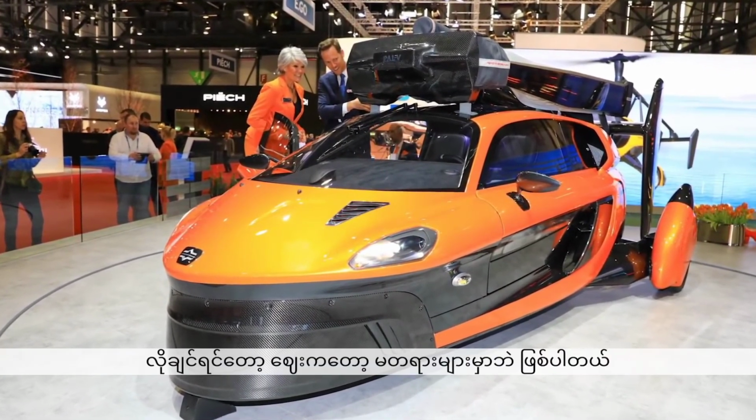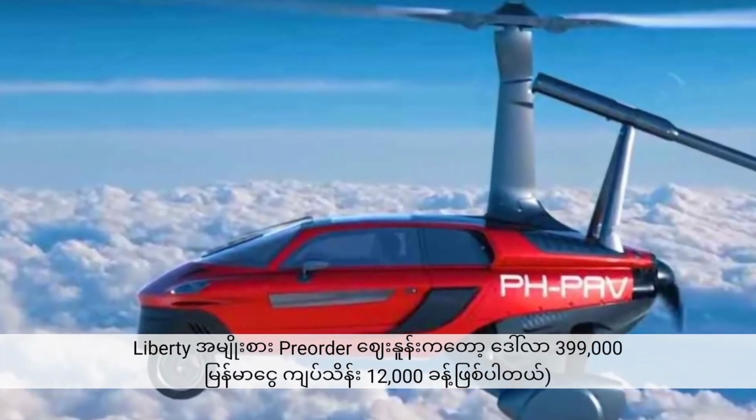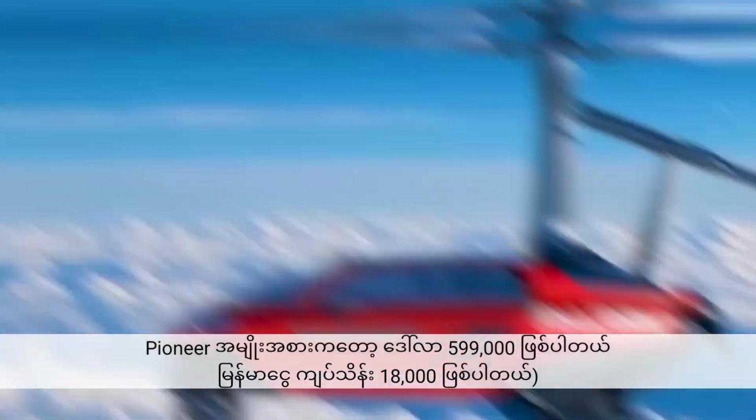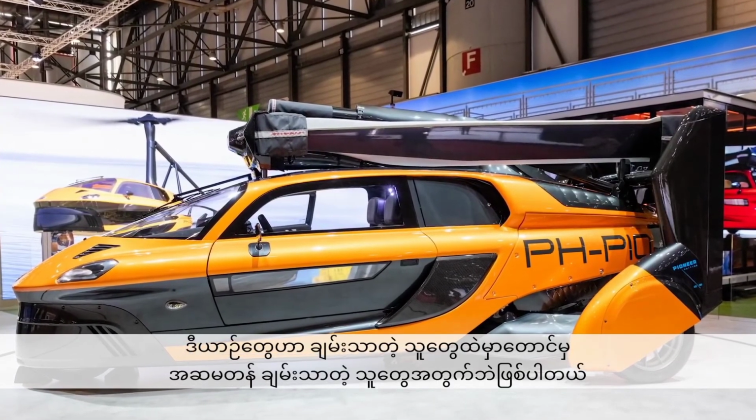However, if you'd like your own, it's going to cost you. After all, given the Liberty's pre-order price of $399,000 and the Pioneer's going price of $599,000, these vehicles are unfortunately reserved for only the ultra-rich.